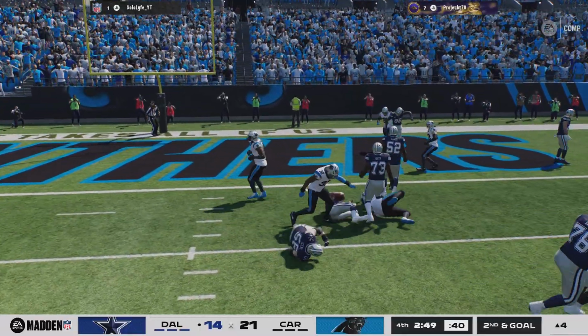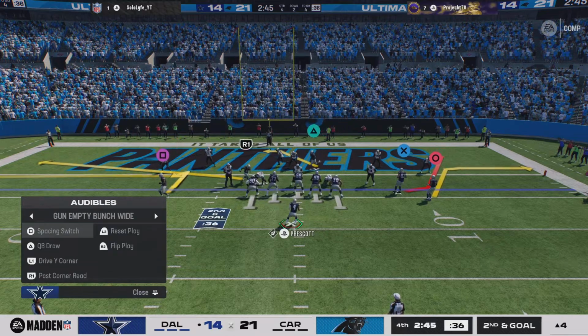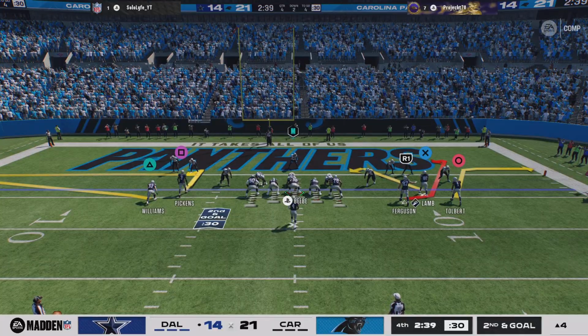Line up, designed keeper. So some defensive initiative in that goal to go, Brock. They take him down behind the line. 2nd and goal coming up. It's a loss of 1. Brings up 2nd and goal at the 4-yard line.